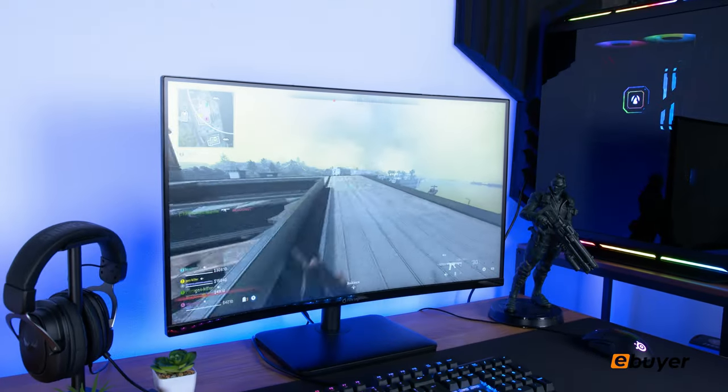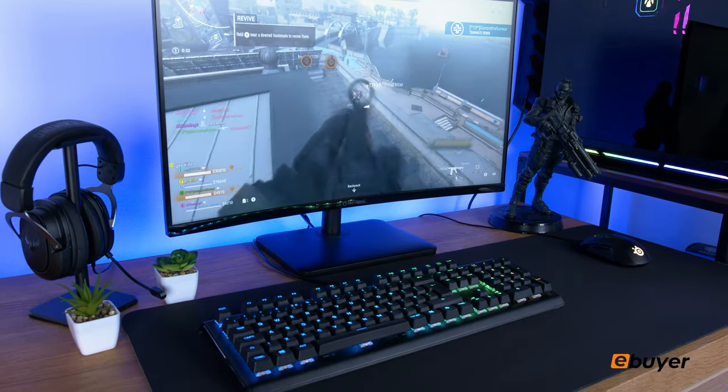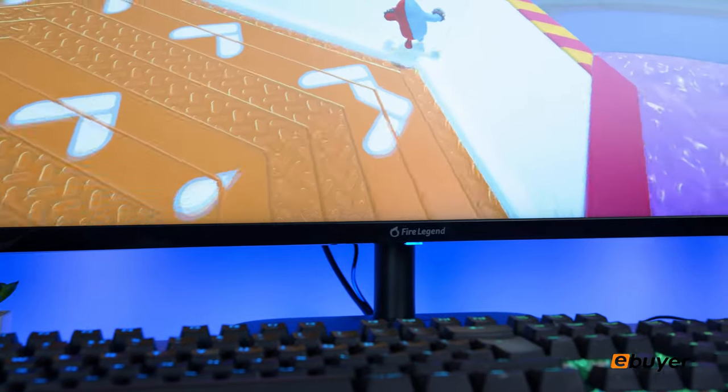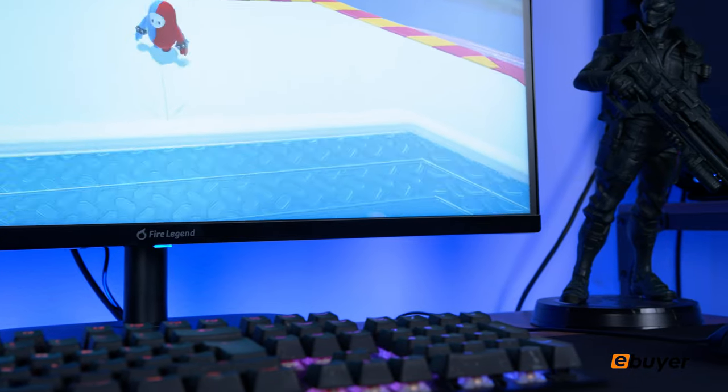When buying a gaming monitor in 2023, you'll come across three main panel types: TN, IPS, and VA. But what are these and how do they affect your gaming experience? In this video, we're going to compare the strengths and weaknesses of each of these panel types and help you decide which one's best for your gaming needs.